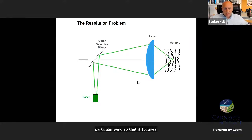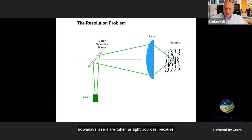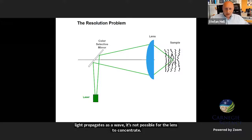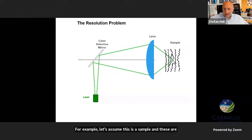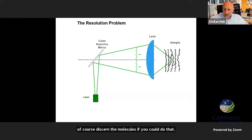But because light propagates as a wave, and nowadays lasers are usually taken as light sources, it's not possible for the lens to concentrate the light on a geometric point. For example, let's assume this is a sample and these points are molecules. It's not possible to concentrate the light on a point, because then you could, of course, discern the molecules. What will happen instead, because of the wave nature of light, is that we get a spot of light that has a finite extent.